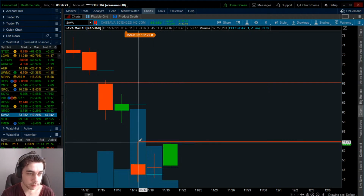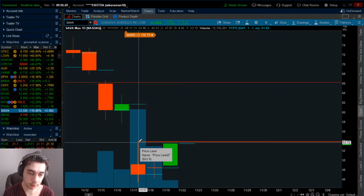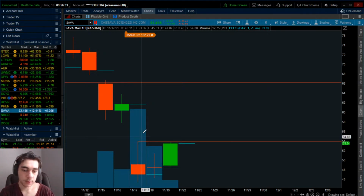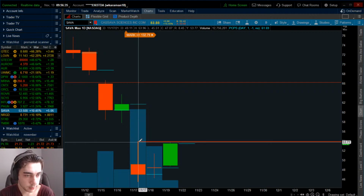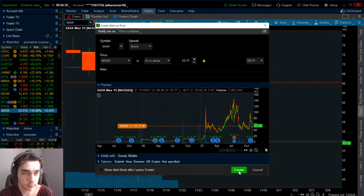If it can break out and turn $54 into support, this is going to really start to run and it's really going to start to fill the gap. So yeah, we'll see. It's looking good. It normally closes strong too on these nice green days towards support.